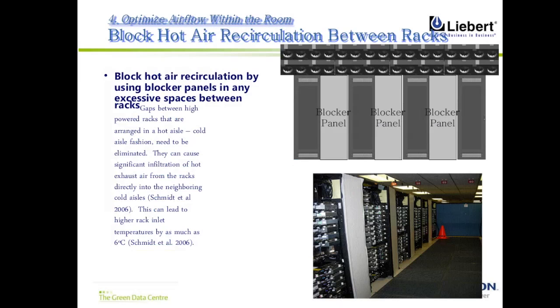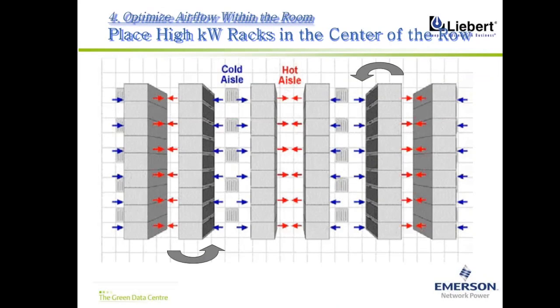So there are different arrangements to be done. We use blanking panels. This is one of the best practices. Wherever I am not putting my equipment, I have to block it by putting the blanking panel. Again, by doing this, I am avoiding the mixing of cold and hot air. Again, within the room, how do we do it?